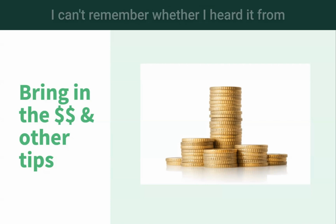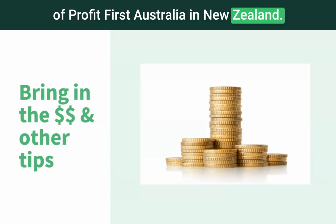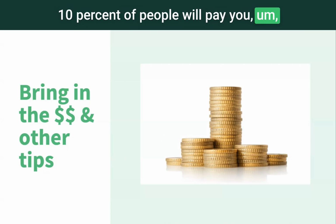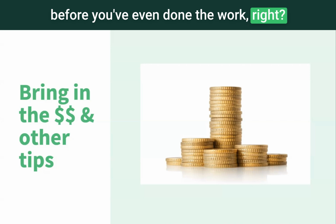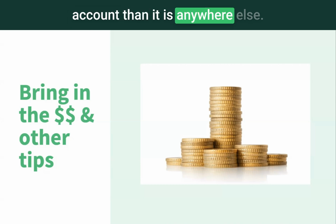The best tip, I can't remember whether I heard it from you or from Katie, who's the now CEO of Profit First Australia and New Zealand, but send your invoice before you do the work. 10% of people will pay you before you've even done the work, right? Which helps with cash flow. That money is better in your account than it is anywhere else.